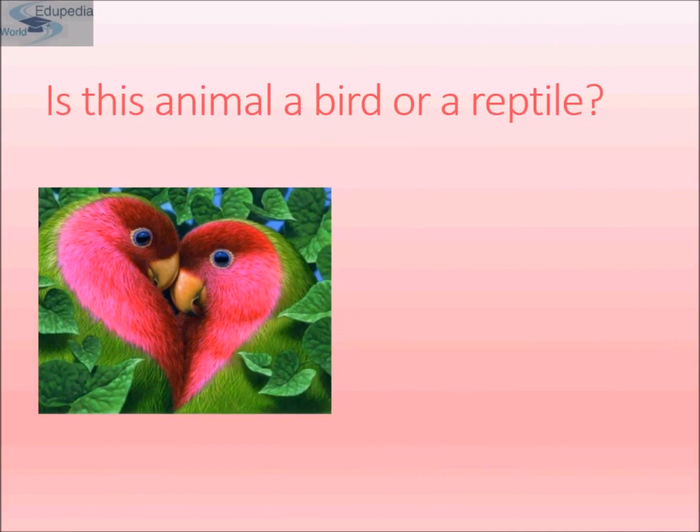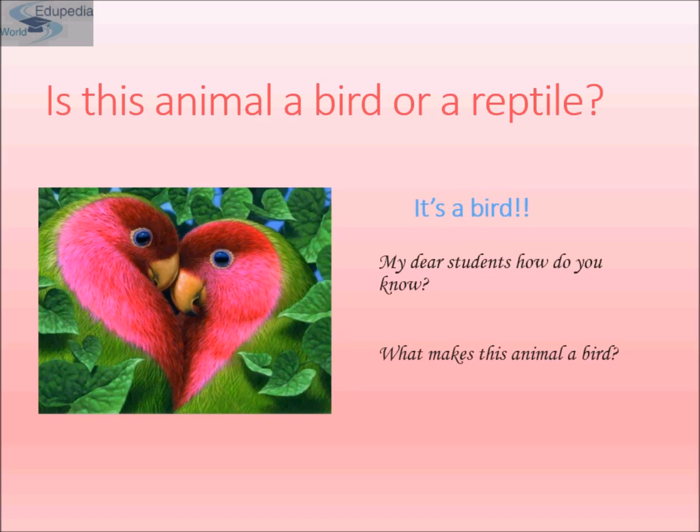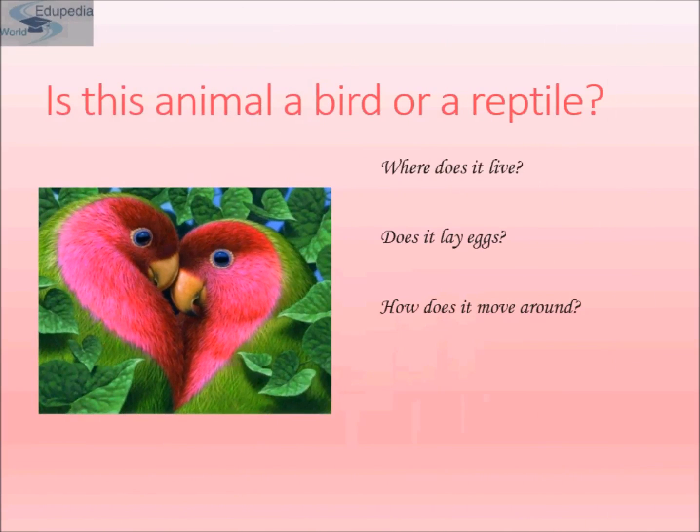So students, is this animal a bird or a reptile? It's a bird, of course. My dear students, how do you know that it is a bird? What makes this animal a bird? Where does it live? Does it lay egg? How does it move around? How do you know that it is a bird?